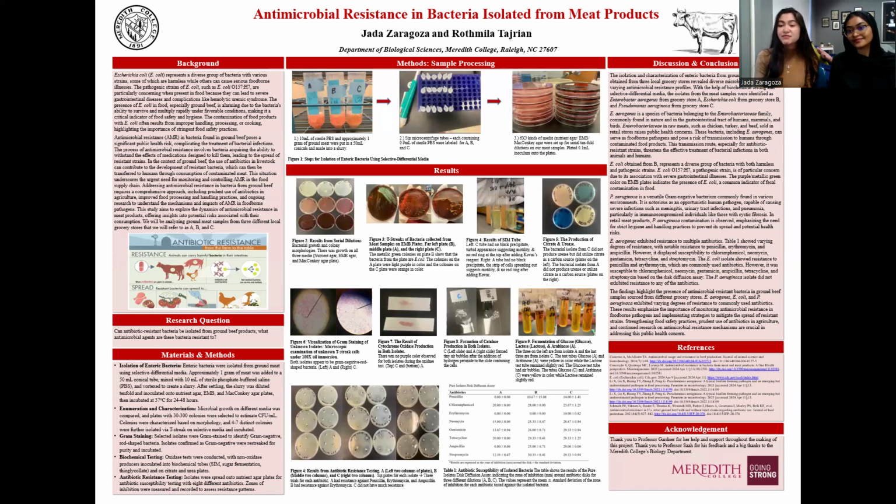After we got done with our biochemical testing, we found that the bacteria that came from grocery store A was E. aerogenes, and the bacteria that came from grocery store C was P. aeruginosa. All these types of bacteria that we ended up finding are completely normal to find in ground beef, except they're all pathogenic, and it's the reason why you're supposed to cook your meat. We did see that they had varying profiles of antimicrobial resistance, which is not normal whatsoever.